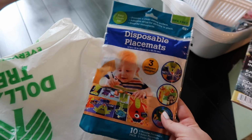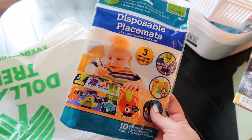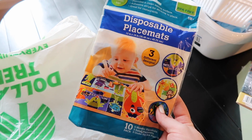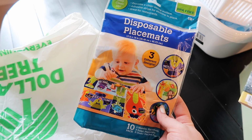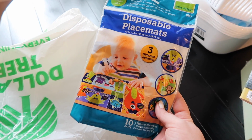Oh, these disposable placemats. I love these. And obviously Hobson's not eating yet, but I loved these when I had them for Bobby when he was younger. So I went ahead and grabbed some of these, and I thought that they would come in handy down the road.